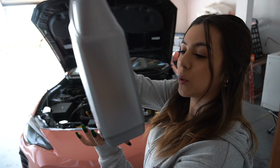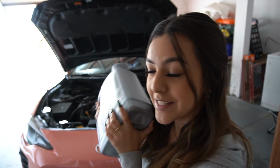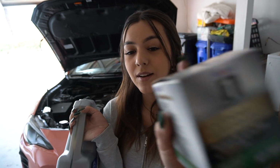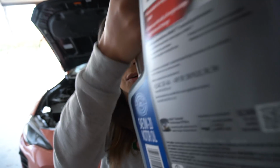Oil type for you FRS BRZ 86ers, and I believe it takes like 5.7 quarts, so I got the 5, got my 1. I'll be using the Mobil 1 oil filter. The last one I used was the K&N, but I decided to pair them today. I don't know, it'll be okay.